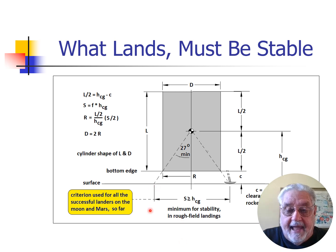on the moon and Mars had a footpad span, that's this dimension here, that was either equal to or greater than the height to the CG. That's this dimension here. Now you can go through some geometry. It's a proven criterion. This actually works. It's Surveyor, it worked for Apollo, it worked for the Vikings, it worked for all the other probes that landed on Mars and the moon. You don't want to violate this. That's the proven criterion for rough field landings.